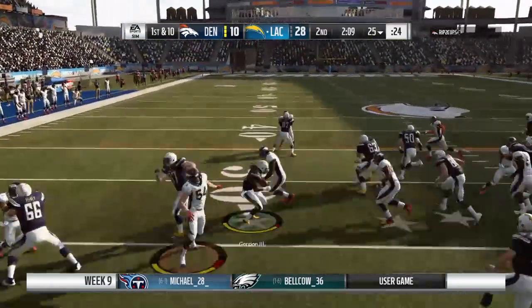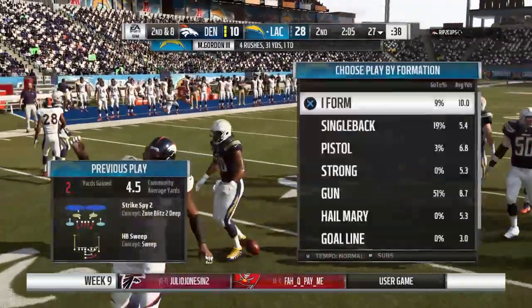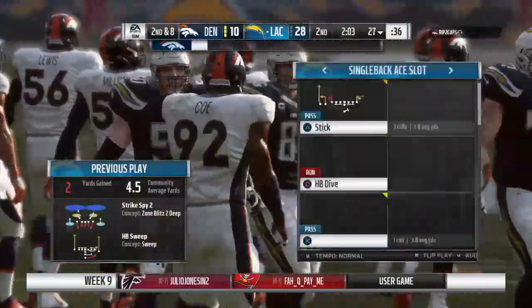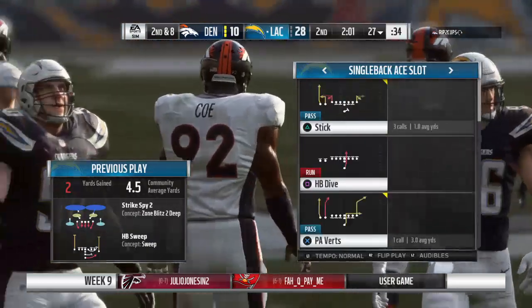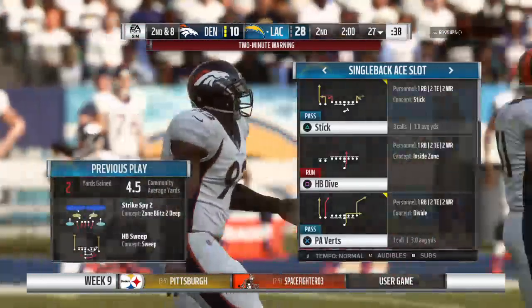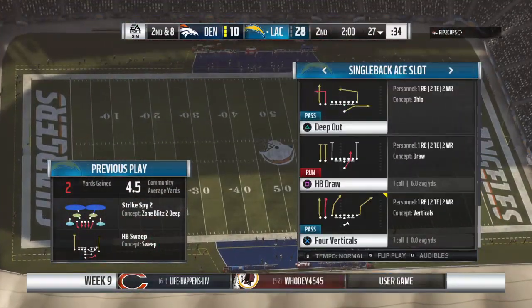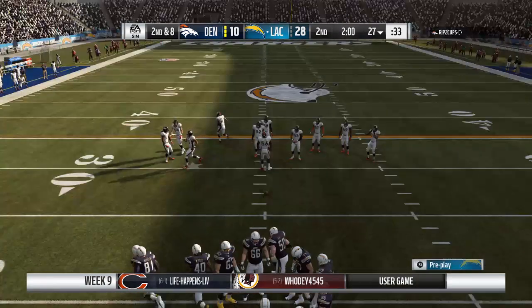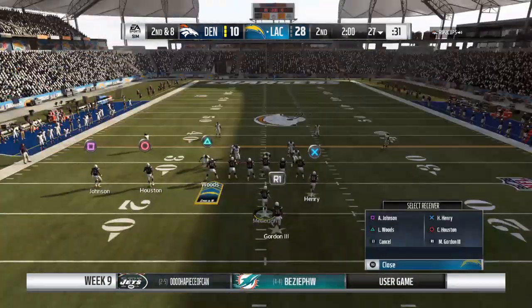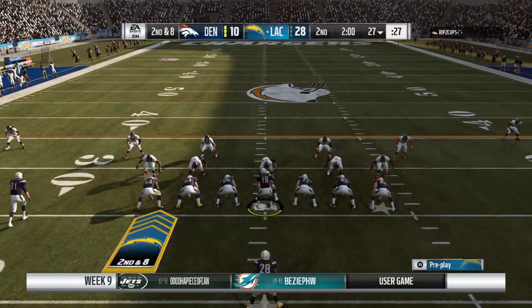They'll start the drive with a run by Gordon. And he'll fight forward to about the 27-yard line. 2 yards on the pickup there. It'll be 2nd and 8. 2 minutes to play here in the first half. We'll come back to Southern California after this. They'll break the huddle, come up on 2nd and 8 at the 27-yard line.